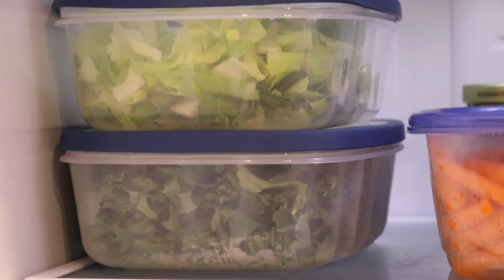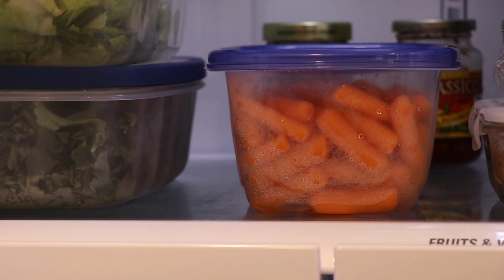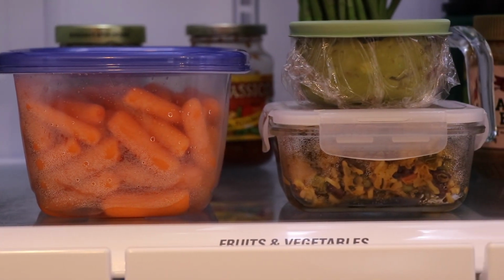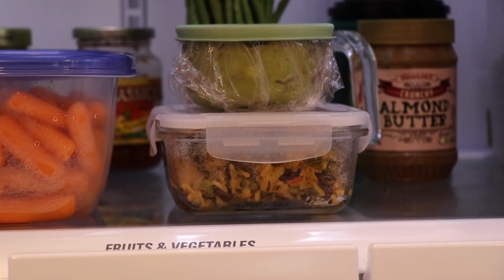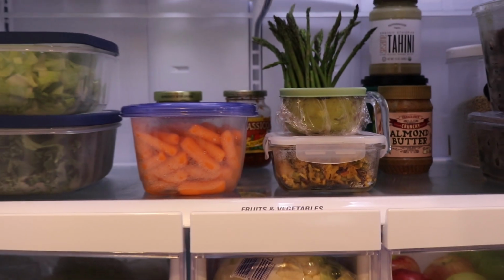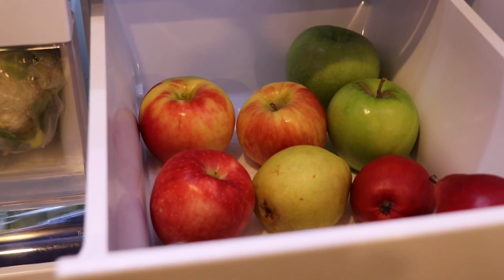Having lettuce and kale ready and in containers makes quick salads super easy to prepare. I also keep baby carrots for snacking, and here are some other leftovers. Ooh, look at that guacamole. I've got to enjoy that today. And I love to keep almond butter and tahini in my fridge at all times. Those are great for plant-based recipes.